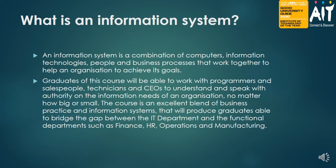So whether it's a small family-run business or a larger multinational business, there's a role for a graduate to come out and be that go-between the pure technical and the pure business side of an organization. So the course itself gives an excellent blend of business practice and information systems.